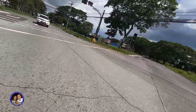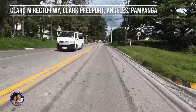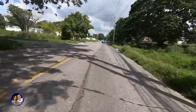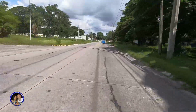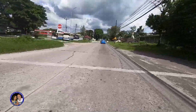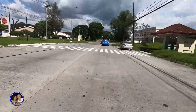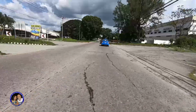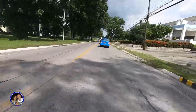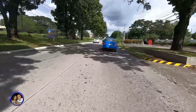All right, another thing with these motor vlogs: right now you can see Claro M. Recto Highway. I'm going to start putting up the streets as I drive and change streets, so you can follow along on a map. Eventually I'm going to do some map screen recordings with a GPS, so I'll put that in, that way you guys can follow this.